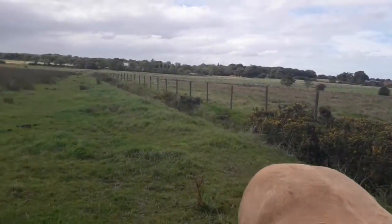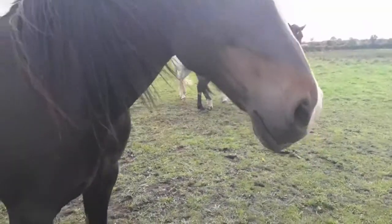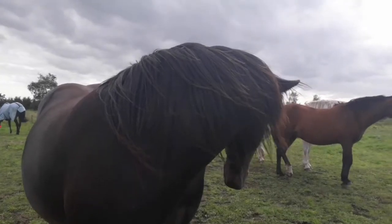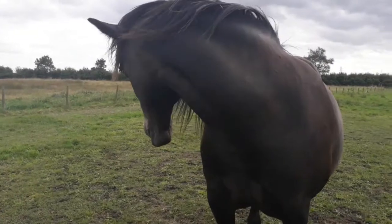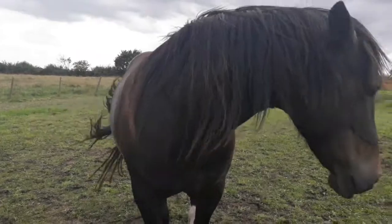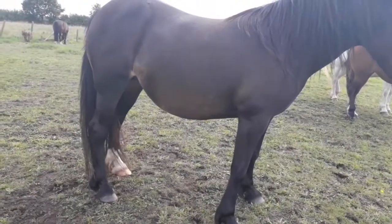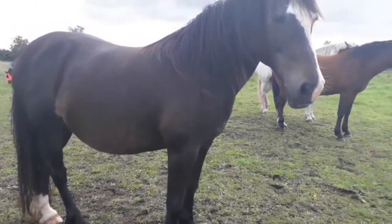So let's go and make amends with my naughty girl. Oh no, she's going. Excuse me, can you say sorry? Do you apologise for what you have done to Storm? Her face, she's like, do I look like I'm sorry? She's just a typical mare. Absolute typical mare. But she's been used as a brood mare before we got her, so they didn't really do any training with her. They basically just put her to stallions and got foals out of her. She's not happy. Oh, it's a wasp, I think, by her back legs. I'm not getting near that, babes. I don't want to be stung. You'll sort them out yourself, won't you?